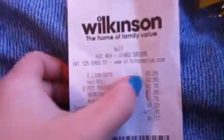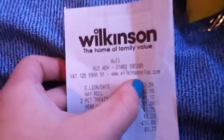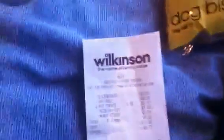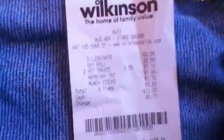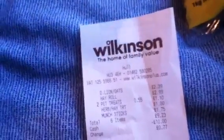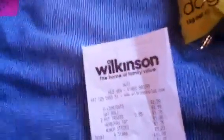So yeah, that's what I've got. And I've got the price of these, so I'll just tell you. This is my receipt. The dandelion and greens here was £2.39. That's this stuff. And then the next thing, the herb, was £2.99, which I think is quite expensive, but you get quite a lot, so I'm not going to complain.